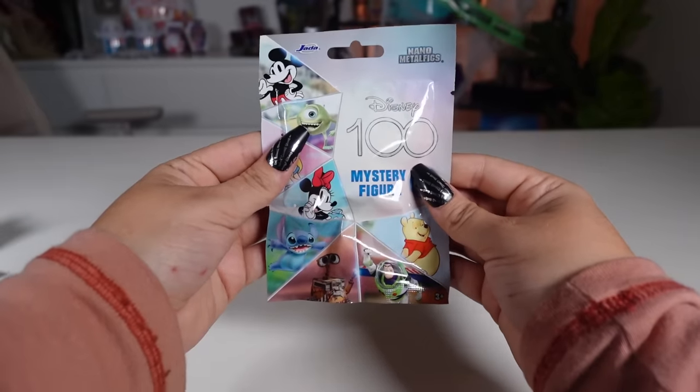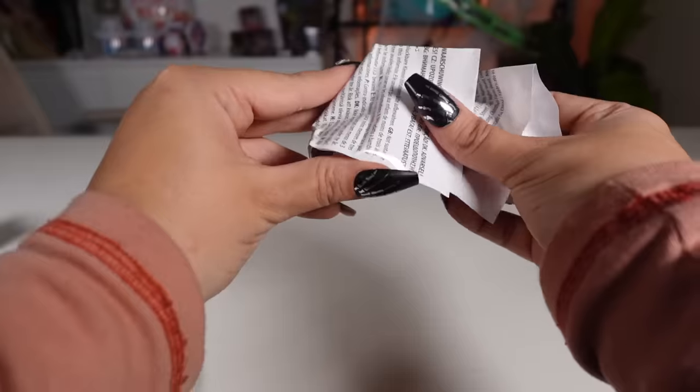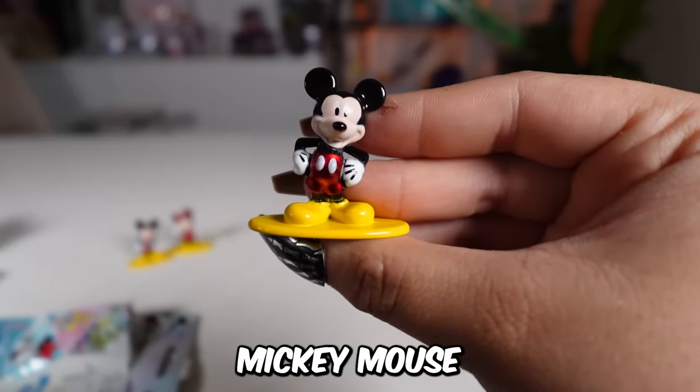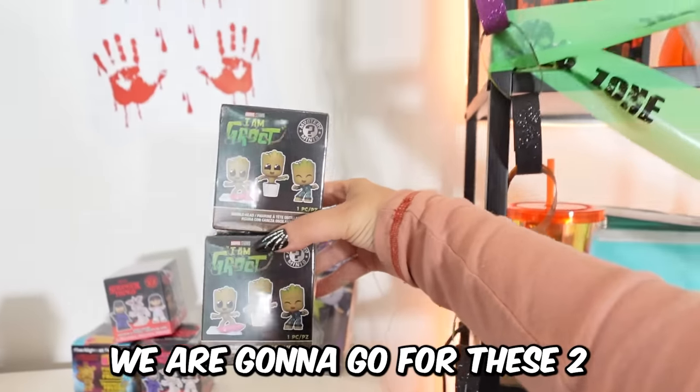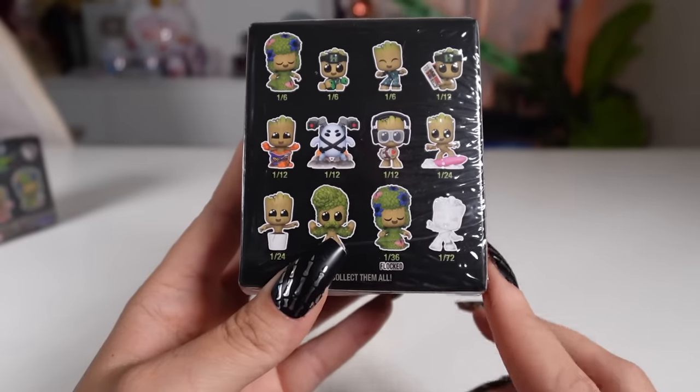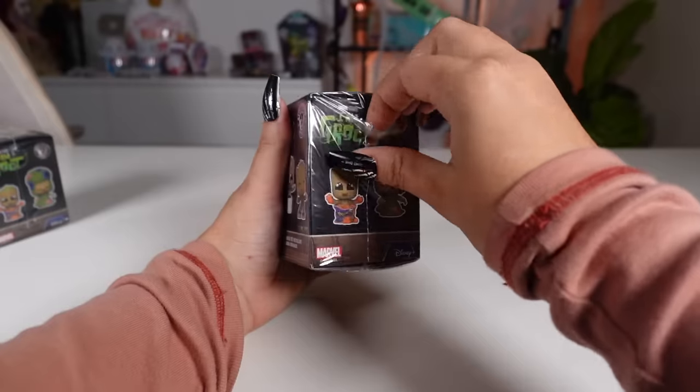And finally, bag number three. No! We found another Mickey Mouse, which means we have another double. Okay, next we are gonna go for these two. These are I Am Groot bobbleheads. I'm hoping we can find this crystal white looking Groot.